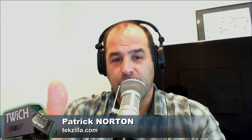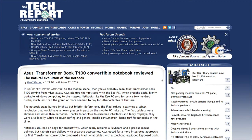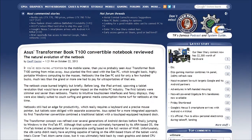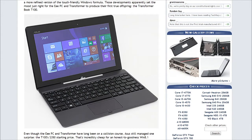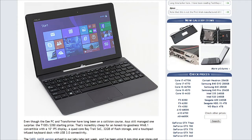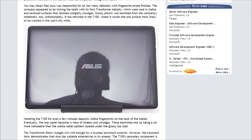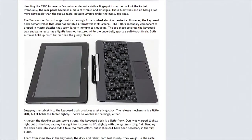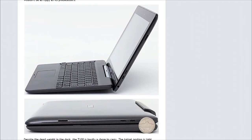Tech Report also posted a pretty solid review last week of the Transformer Book T100 convertible notebook. It's an Asus tablet/keyboard combination. And there's a lot of these that are starting to pop up in this $350 price range. I got a lot of responses like, why would you get a Yoga when you can get the T100? So there's certainly a lot of mind share going on around this price point. We're seeing Windows 8.1 laptops in the $350 price range. We're seeing 8.1 tablets in the price range. We're seeing just a lot of options out there. But this is Bay Trail's Atom chip, which we would like to point out is not your father's Atom. It's not even your old Atom. It is a much faster part and performs better. Really nice write-up, though, at techreport.com.